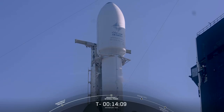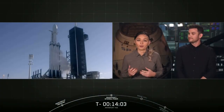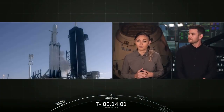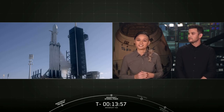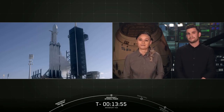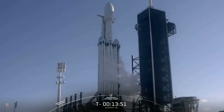Tonight's launch window is about 2 hours long, and we're planning to launch at the top of that window. If we're unable to launch tonight, our backup window opens up on Saturday, April 13th. We're currently at T-minus 14 minutes and counting, and all systems are go in Cape Canaveral. Today, Falcon Heavy will deliver the Arabsat 6A payload to its intended orbit more than 20,000 miles above the Earth's equator. That's significantly higher than normal, which is why we're flying a Falcon Heavy.